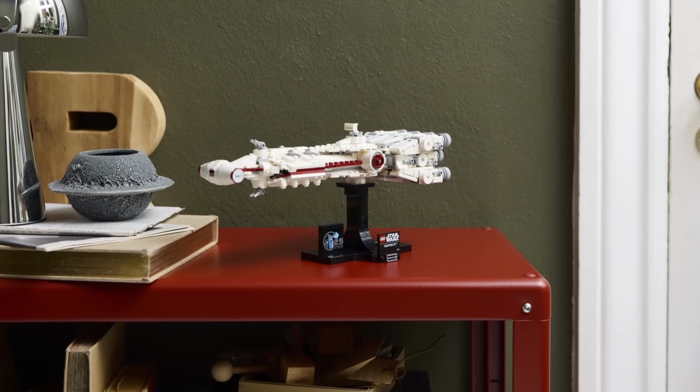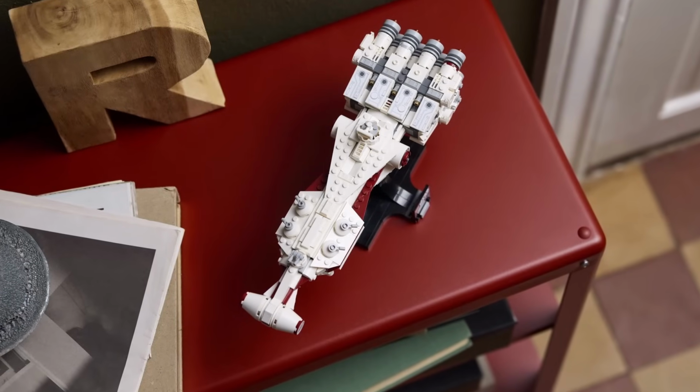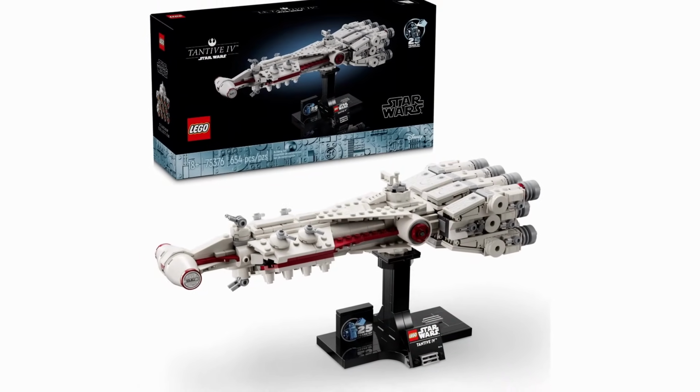It just sadly didn't live up to my expectations, and it's definitely not worth $80, so that's why it's at the 10th spot. But overall, this is a pretty decent set. I wouldn't recommend it to you unless you can find it on sale below $80.